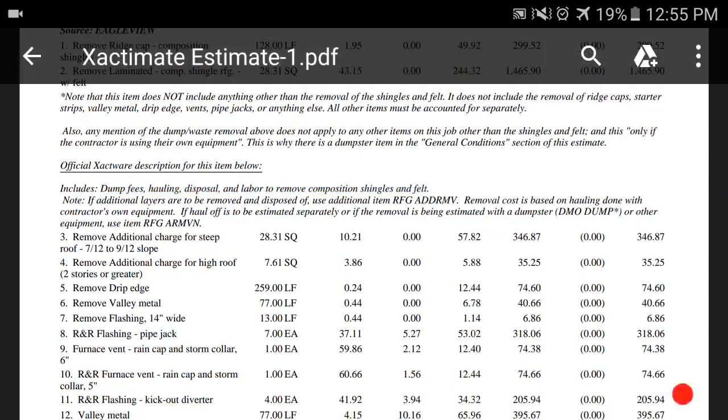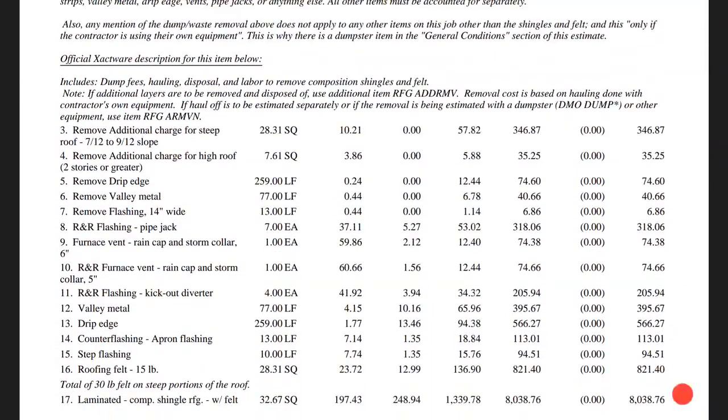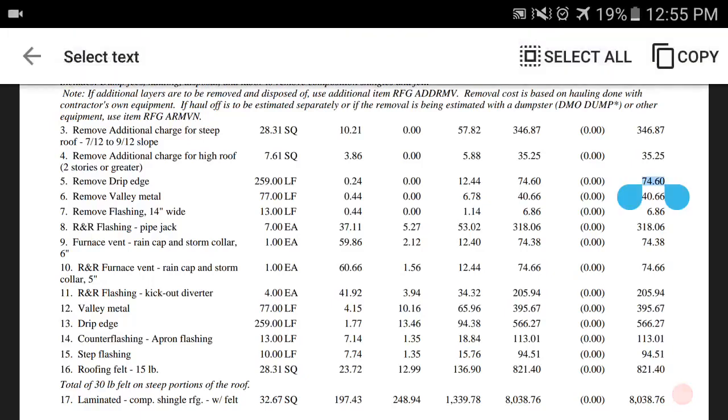And also remove the steep charge. So you'll see on our estimates, remove, and then in the middle, it's R&R for things like the pipe jacks, and then at the end, it's replace. There's methodology to that for many different reasons. One of the reasons is because, say, State Farm comes in and says, we don't pay for the removal of the drip edge.